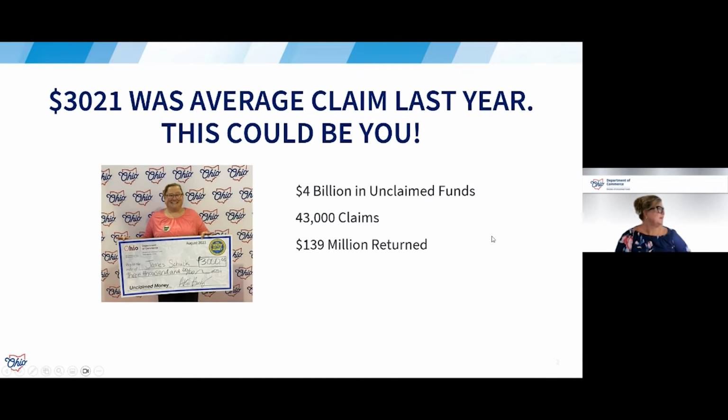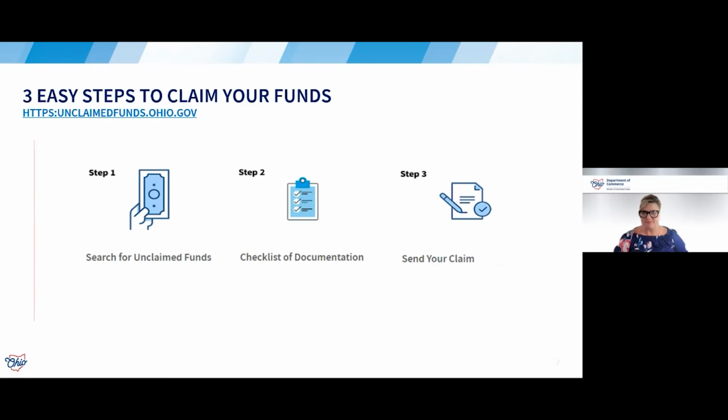Okay, so just to start us off, I wanted to give us some basic information about unclaimed funds. $3,021 is the average claim last year, so you could be a claimant and not even know it. That's the point of why we're here today, because we have $4 billion that we are safeguarding, and we paid out 43,000 claims last year. We paid out $139 million to Ohioans. So we're not talking about chump change.